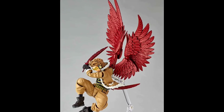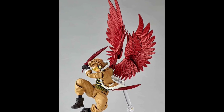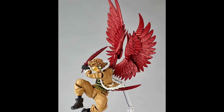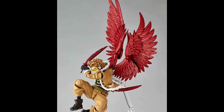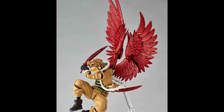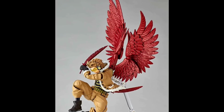I wonder if this one specifically is going to come with a stand, considering you want to get him into flight poses. If it doesn't, then you're just going to have to get one from Revoltech, which, for the price that these guys are, I feel like they probably should include, especially if a character has to have flight poses like this. Definitely a must, but definitely a very dynamic looking figure.